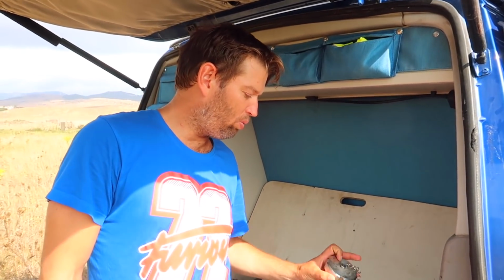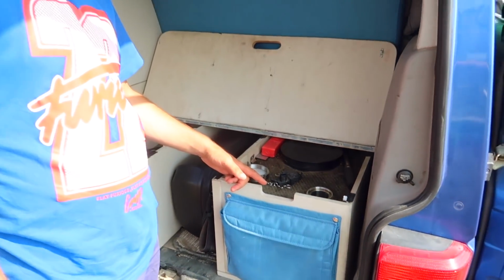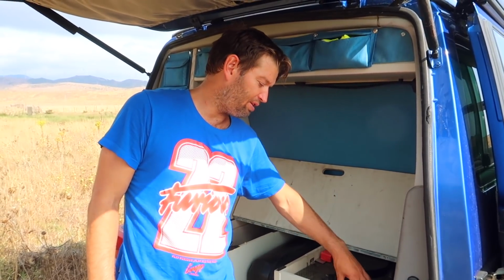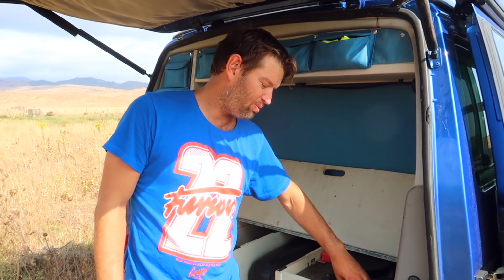Here is my water, which is just here. This tank is about 33 to 35 liters. For me it's enough. When we were living together with my girlfriend and the dog, it was a little bit tricky, because we were filling the tank every 2 or 3 days.